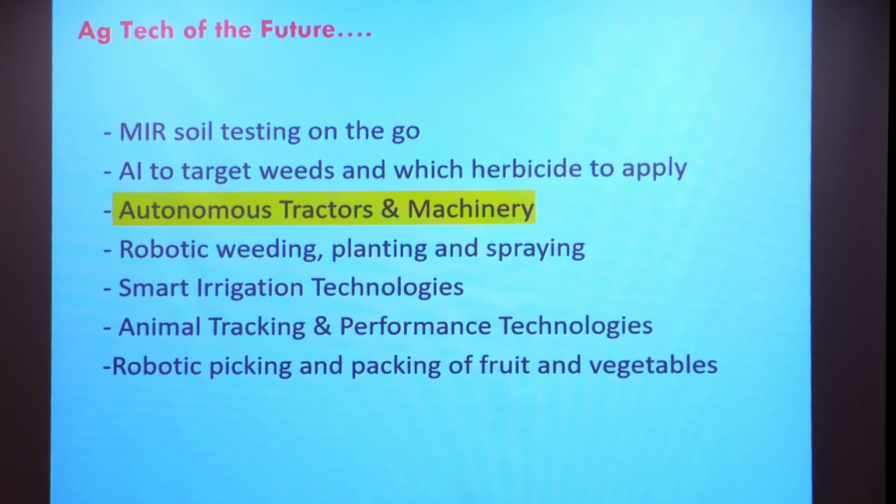Most of your soil testing is done by you getting a sample, putting it in a paper bag and sending it off to a lab, which is then tested with wet chemistry, and a fortnight later you get results. Very good, but we're not very far away from middle infrared testing of soil on the go. So you get a little sample, put it into the middle infrared sensor, and it will tell you the nutrient content and other attributes of the soil straight away. We can do that in Narrabri now, and so I think this is not far away at all.